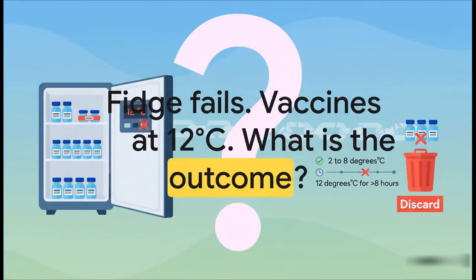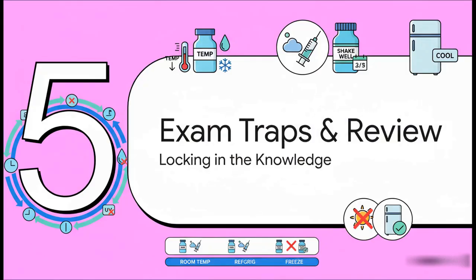So what do we call what happened here? That's called a temperature excursion. It's the official name for a break in the cold chain. As soon as that temperature goes above 8 degrees, we have to assume the vaccines are no good anymore. So what happens? You document everything, and yes, that entire very expensive stock of vaccines probably has to be discarded. It's a huge loss.